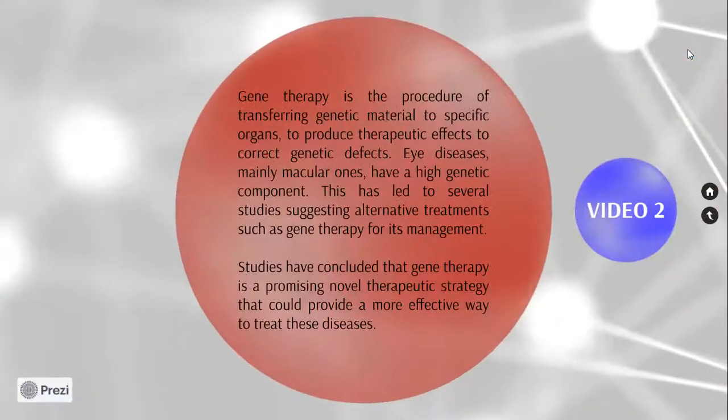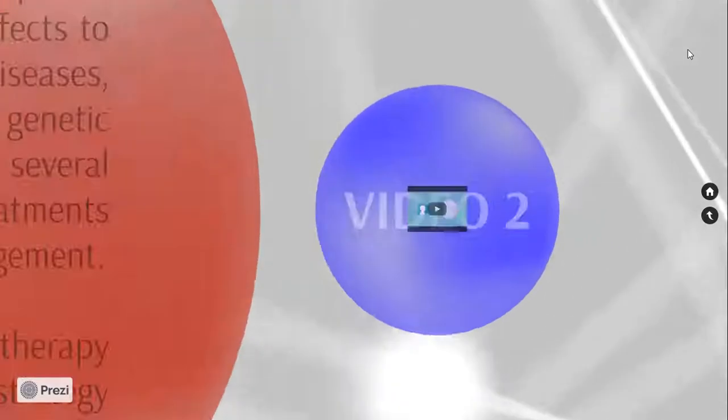Applications in medicine. Gene therapy is the procedure of transferring genetic material to specific organs to produce therapeutic effects to correct genetic defects. Eye diseases, mainly macular ones, have a high genetic component. This has led to several studies suggesting alternative treatments, such as gene therapy for its medicament. Studies have concluded that gene therapy is a promising novel therapeutic strategy that could provide a more effective way to treat their disease.